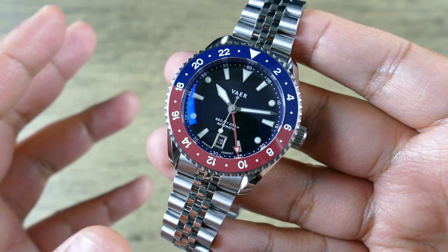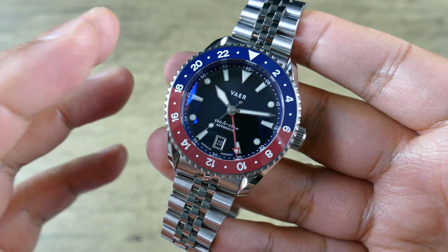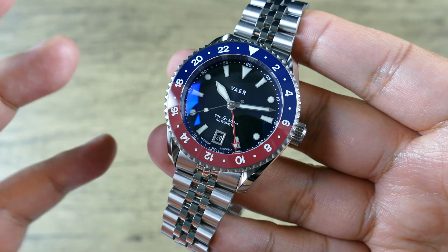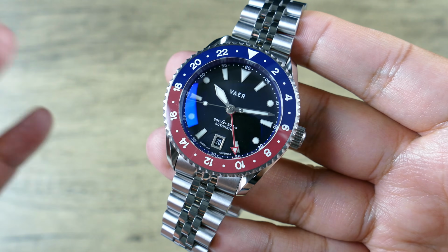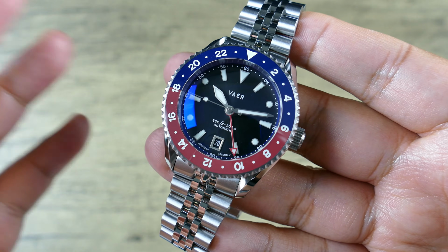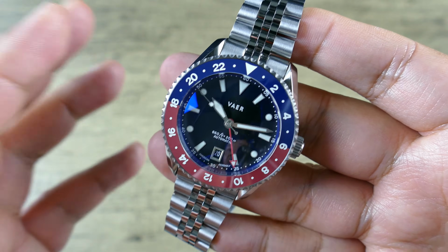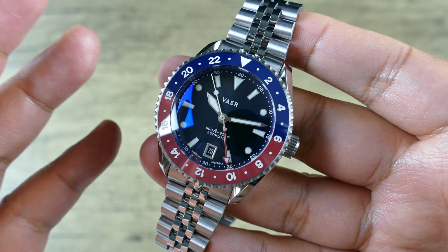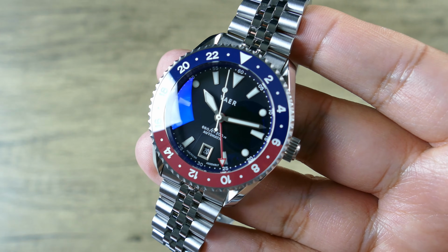Let's not forget brands like Christopher Ward started out with really just doing something similar, being a mashup of other very nice design cues. Because as much as I like to see a watch that looks different, I don't like to see one that looks different just for the sake of being different. And I think Vaer does a good job of balancing their design aesthetics to something that feels cohesive and feels like a complete watch versus just a watch that looks like a tweaked version of something else.